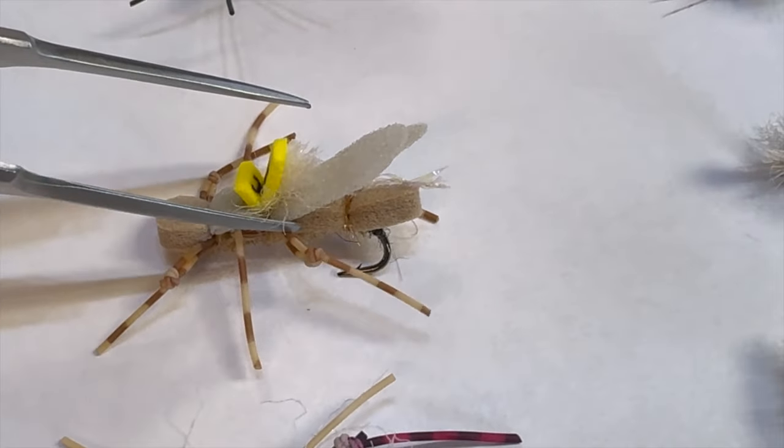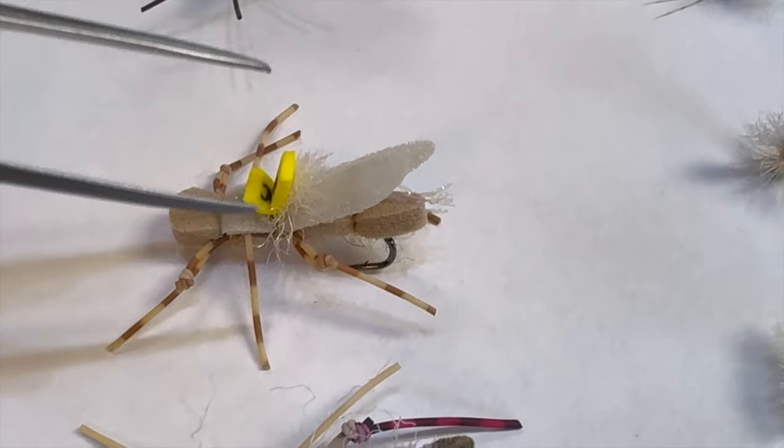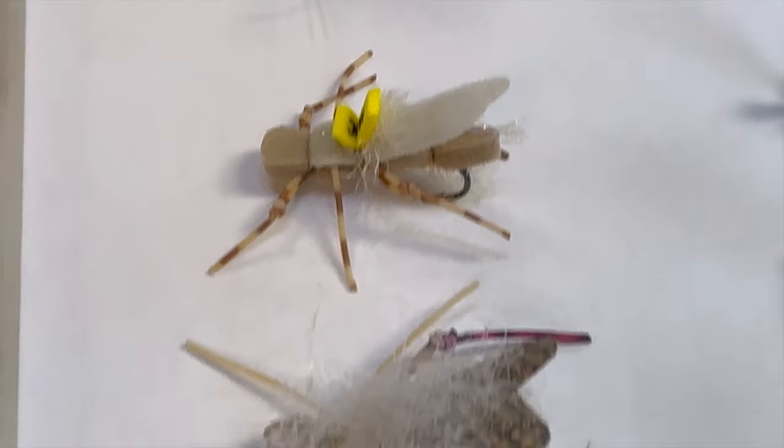This is the Golden Stone category Water Walker in a size 12.